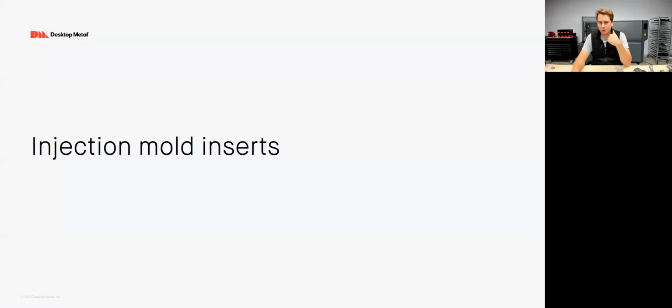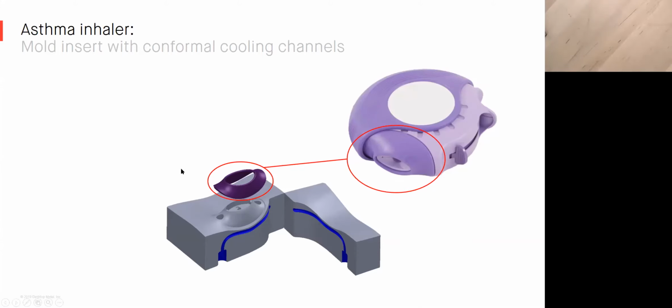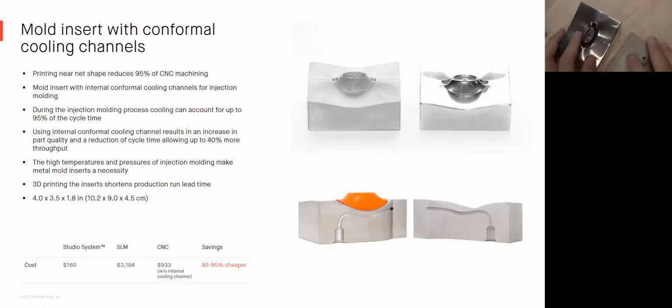Pilot run tooling. It's quite common, before you move to very high volume, to do a pilot run of maybe a few hundred parts. Oftentimes you're still going to need tooling for those iterations. For example, this is an asthma inhaler. The mouthpiece is going to be injection molded, so the injection molding tooling can be very easily printed on the Studio System. You can see I have 2 iterations here. One of them has that polished surface. This part was printed to near net shape, reducing 95% of the machining time, and then just the critical dimensions and the actual molding surface were cleaned up on a mill.